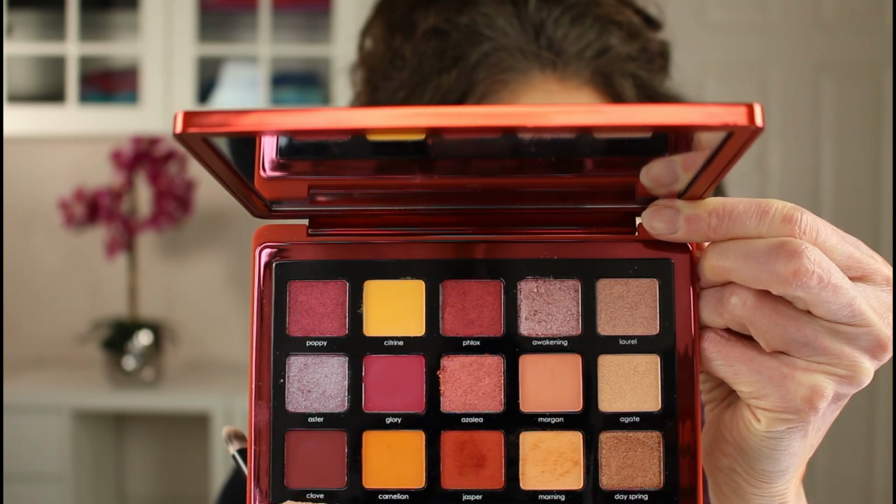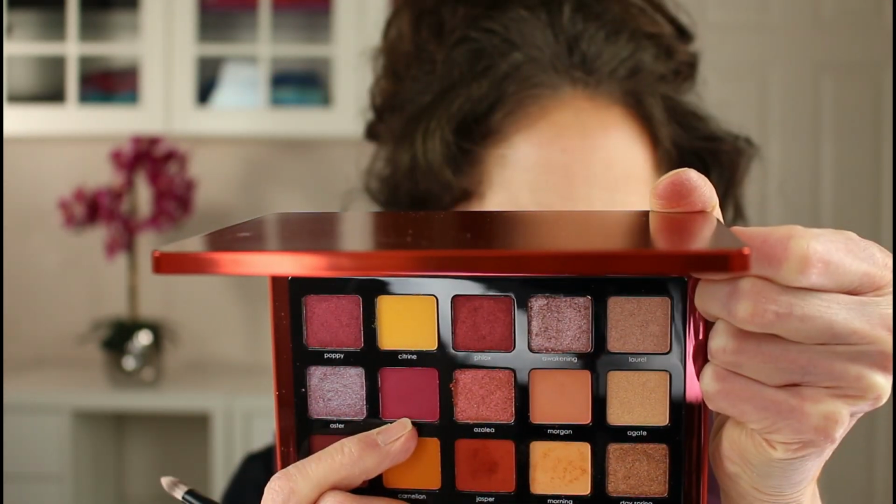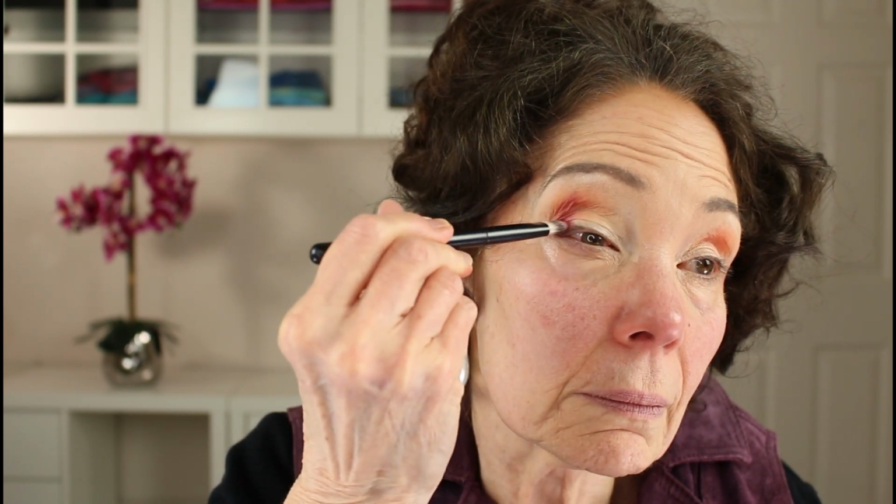Next, I'm going to mix together two colors, Glory and Clove. This is Glory, and this deeper color is called Clove. And I'm just going to really stamp this on just the outer part of my eye and in the crease area. And then I'm going to do some blending.